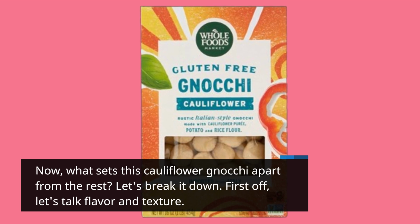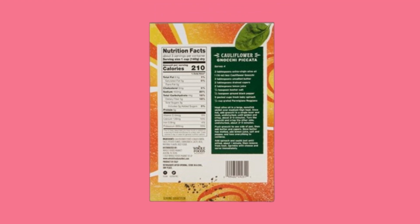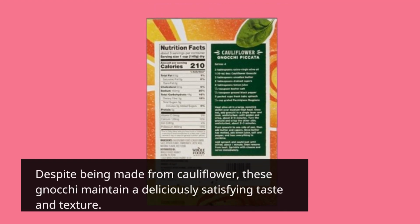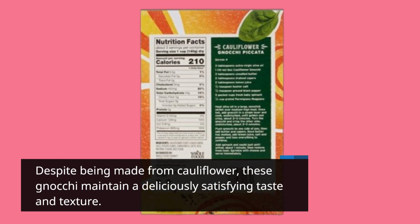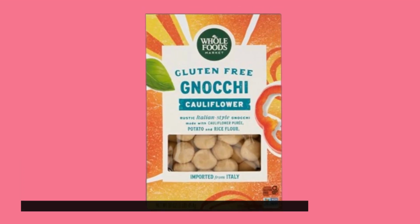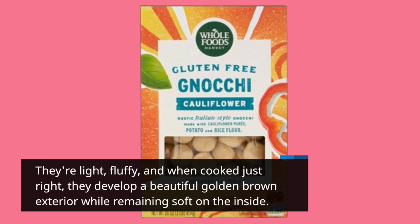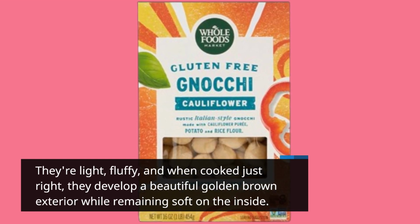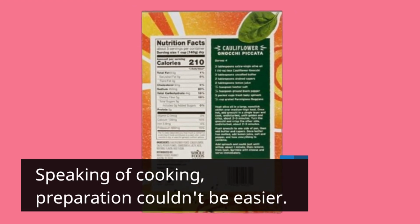Let's break it down. First off, let's talk flavor and texture. Despite being made from cauliflower, these gnocchi maintain a deliciously satisfying taste and texture. They're light, fluffy, and when cooked just right, they develop a beautiful golden brown exterior while remaining soft on the inside.